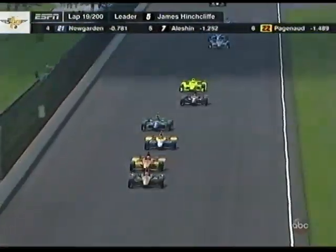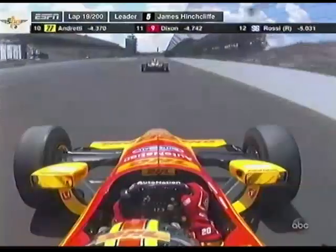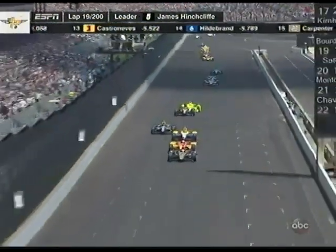I'll tell you what, Pagenaud is going to try to set up Aloshin right now. Aloshin just now entering turn number 3. Pagenaud is right on his heels, 2 car lengths back. Those 2 cars, Aloshin and Pagenaud, started 7th and 8th. They have improved to 5th and 6th. Pagenaud about 2 car lengths behind Aloshin. Good battle for 1st, good battle for 3rd, good battle for 4th.